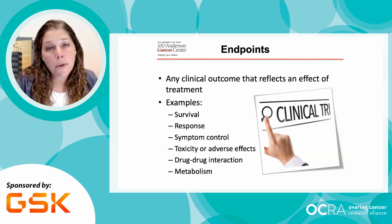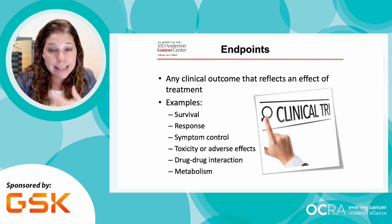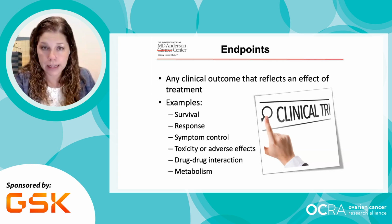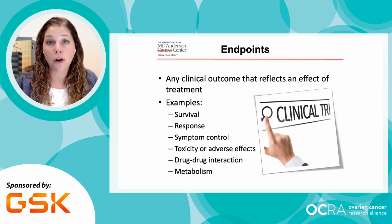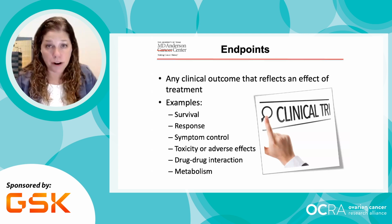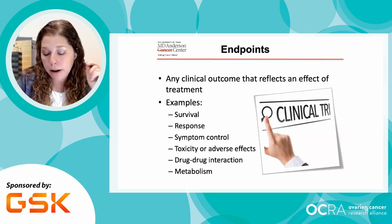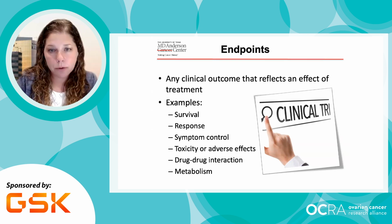Does it help shrink tumor? That's response. But we also want to look at things like symptom control. How do people feel on it? Toxicity. So does the drug help reduce symptoms from cancer? And then how much symptoms does the drug cause itself? So those are very important differences. We want to know how the drugs interact. And then, of course, how the drug is metabolized. So we look at things like pharmacokinetics, which is what does the body do to the drug.